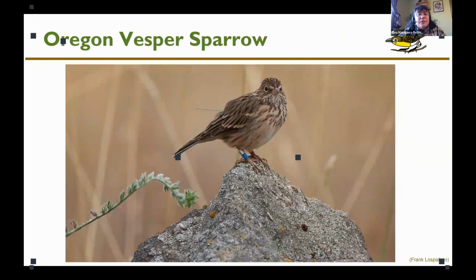Next, I'd like to give you guys an Oregon vesper sparrow update. This project is led by research biologist Dr. Sarah Rockwell. And I know a couple years ago, she presented on the Oregon vesper sparrow as well, so I'm not going to go into too much detail. But this is one of our species-specific research projects.